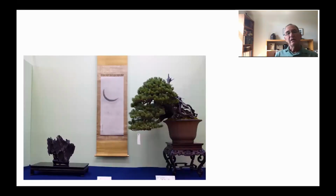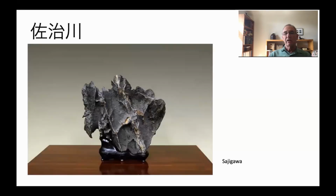Here is another tree, again, a semi-cascade white pine in a super deep pot. That pot is probably, I'm going to say about 14, 16 inches deep, maybe even 18 inches deep. And then shown with a Sajikawa Stone. And again, there's a scroll here with a moon as part of the scroll. And here is that Sajikawa Stone.